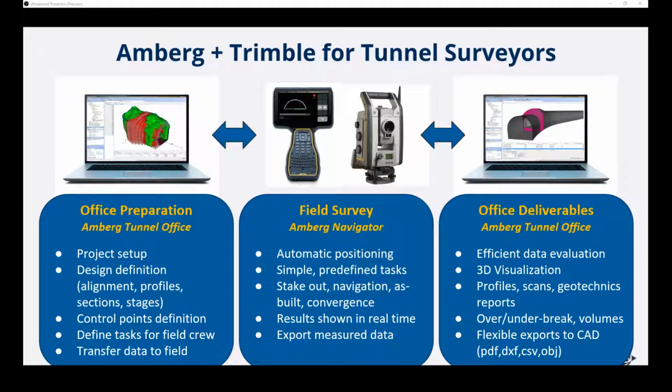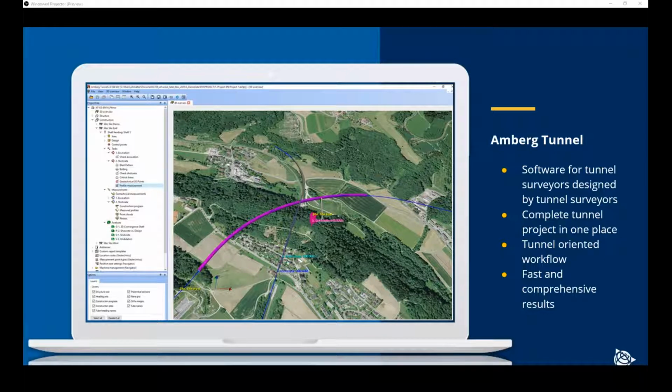When we start in the office with the office software, Amberg Tunnel is the name of the office software, and it's really software created by tunnel surveyors for tunnel surveyors. All the workflows and functionality are optimized for tunneling. This is really one big difference compared to other, more generic surveying software. It is focused on tunneling, which helps us have a more efficient workflow and deliver the results as the customer needs them in a shorter time.